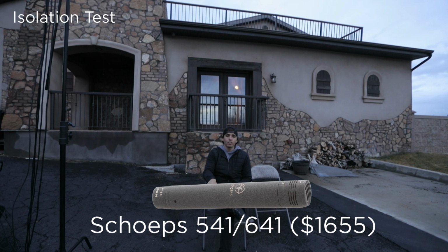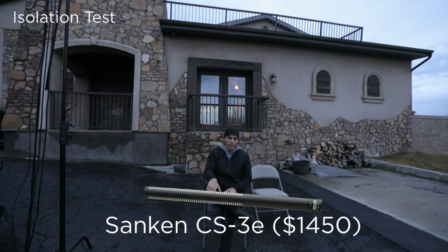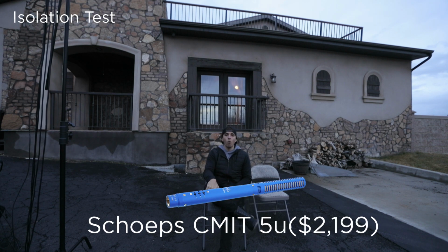Test 1, 2, 3. This is a wide test outside with cars going by. Test 1, 2, 3. This is a wide test outside with cars going by. Test 1, 2, 3. This is a wide test outside with cars going by. Test 1, 2, 3. This is a wide test outside with cars going by.